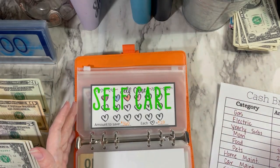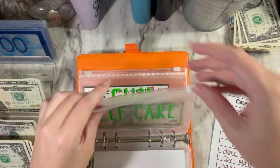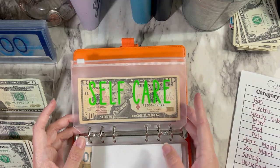Self-care is getting a 10. And this is for things like lotion, hair products, clothes, anything that I need, which I don't use very often, so I don't stuff as much in there.